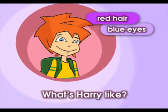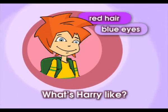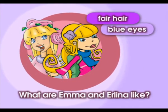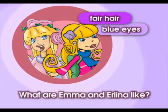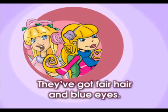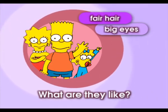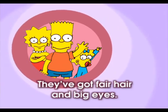What's Harry like? He's got red hair and blue eyes. What are Emma and Erlina like? They've got fair hair and blue eyes. What are they like? They've got fair hair and big eyes.